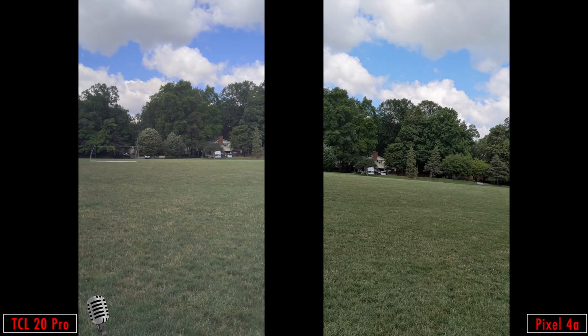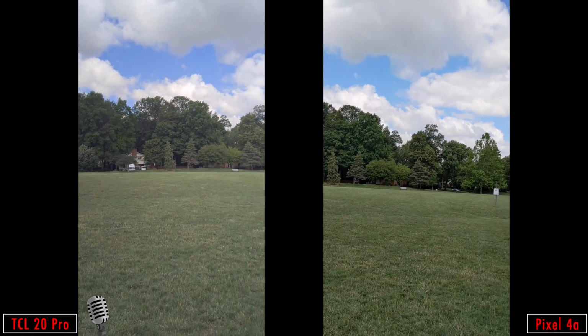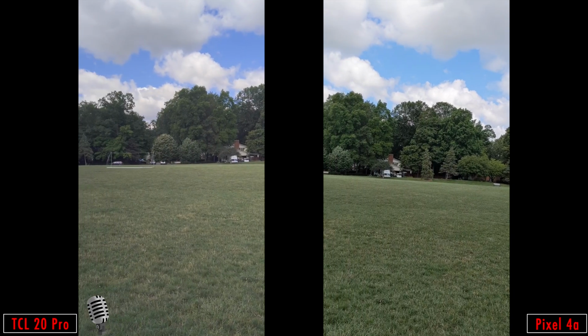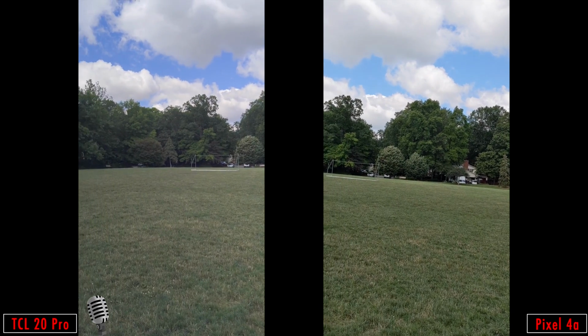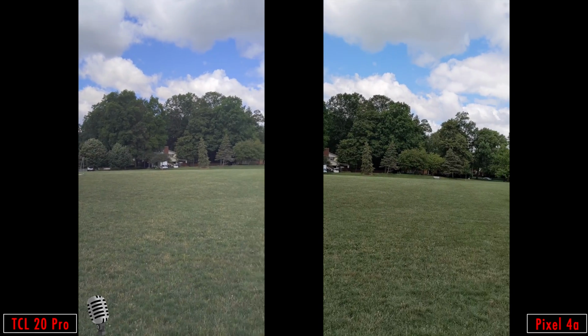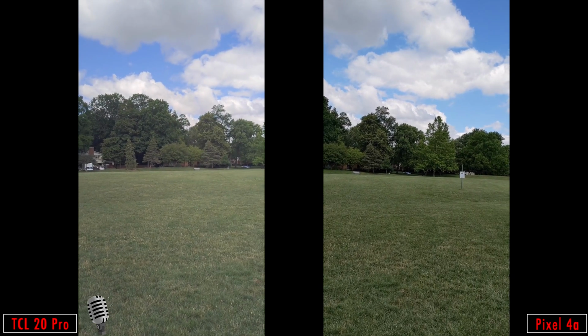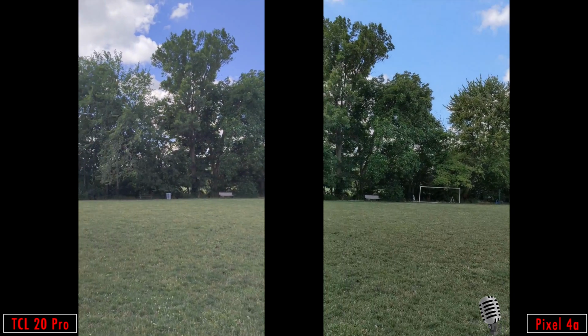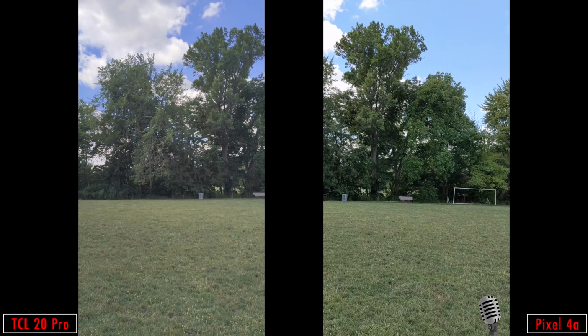Take a look at the colors right now that you see on the screen. Both are actually pretty darn true to life. It's not the greenest grass because we've been going through a bit of, not a drought in Ohio by any stretch of the imagination, but we went a few days without some rain. So the grass isn't quite as green. The blue that you see in the sky out of both is the legit blue of the sky.